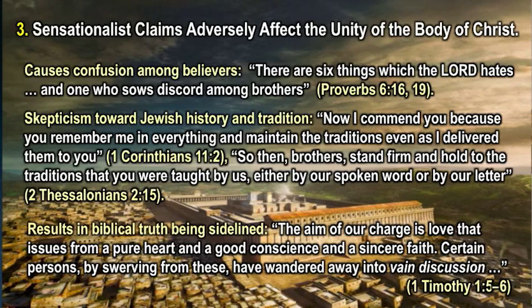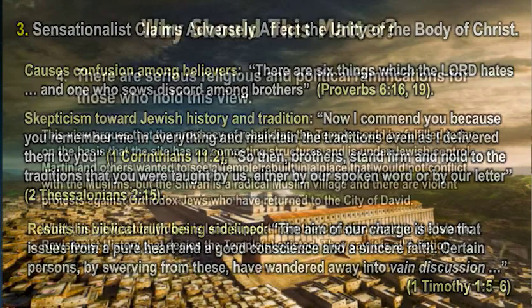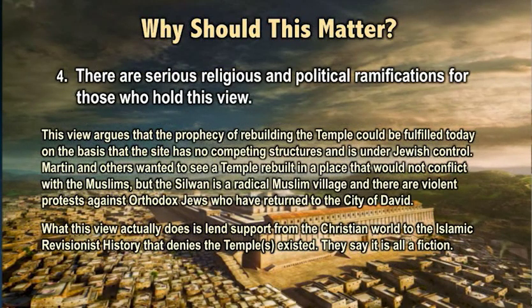In other words, the aim of our charge, as Paul also writes, is love from a pure heart, conscience and sincere faith. Certain persons, by swerving from these, have wandered into vain discussion. Now, I hope we're not going to be involved in vain discussion. My intention is to simply show you why the historic Temple Mount is, in fact, the site that, shall we say, from time immemorial, has been the one and only site. Well, that's confirmed biblically and historically and archaeologically.